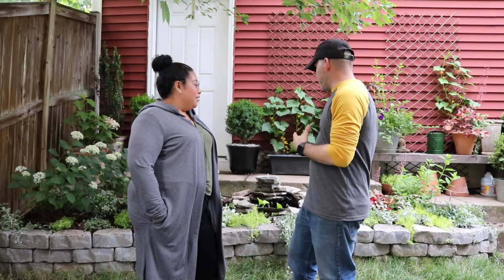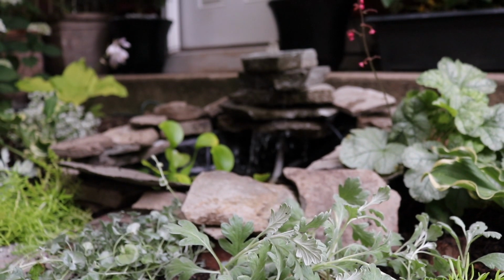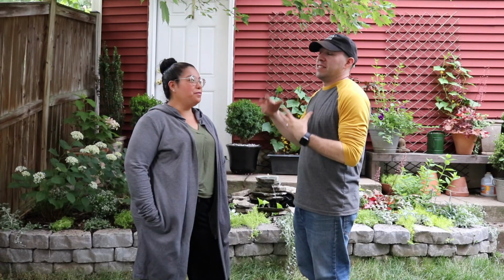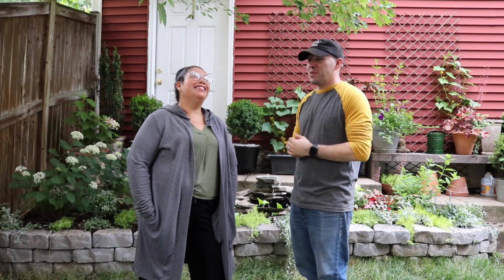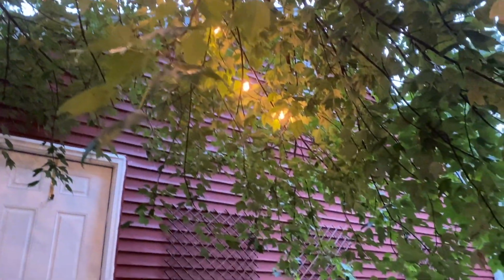So we got the pond plugged back in as well, so that's giving it a nice serene sound to it as well. And I know Angie had mentioned, I don't know if you can see the lights here, but Angie has her lights up here, and I know she absolutely loves those. I'm not sure if you guys can see them, but we went ahead and added the lights right when the weather got better.